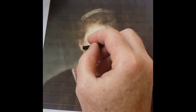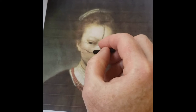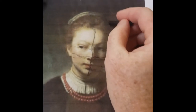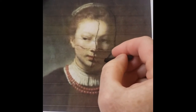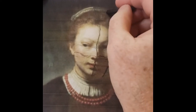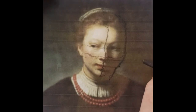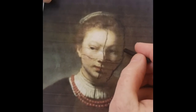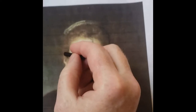Same thing going around. The cheek is going to protrude a little bit, then the nose is going to come out, then the head is going to protrude. Remember also, her head recedes into the shadows. So we're going to try and suggest the outside shadowy part of the head without getting too specific or definite about that. And also remember that the ear is between the area of the nose and the eye.